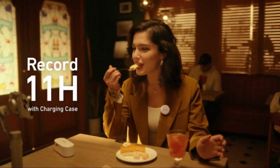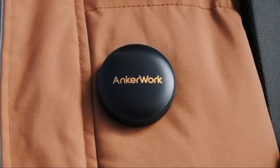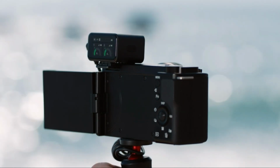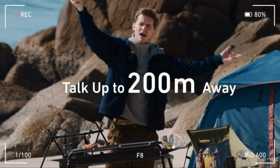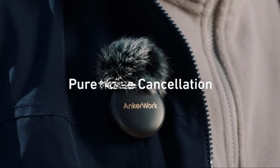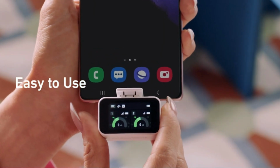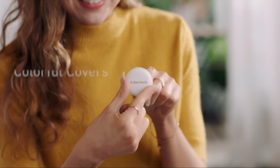With a massive 15-hour battery life when used with the charging case, you can record for as long as you want without worrying about running out of battery. In addition, TrueLink wireless transmission quality offers an enormous range of 200 meters. This means you can record and move around without being tied to a single point. Whether you're a content creator, journalist, or just someone who wants to capture life's moments with professional quality.